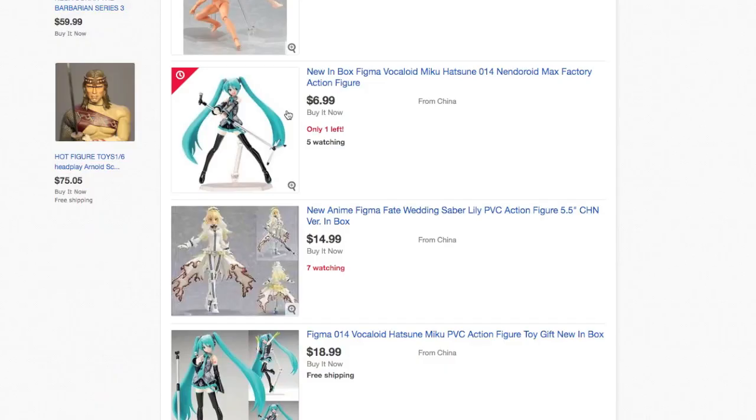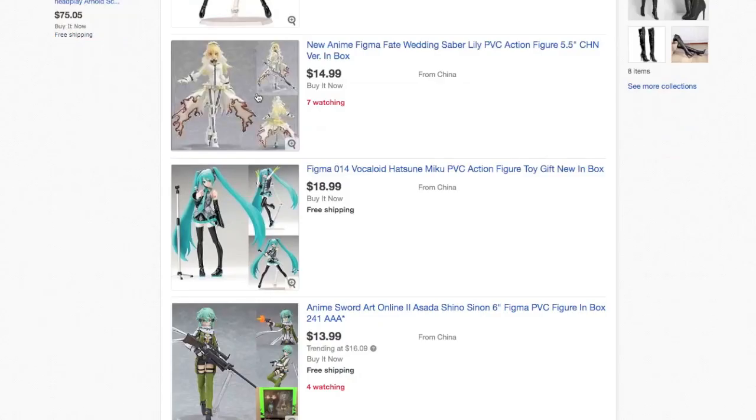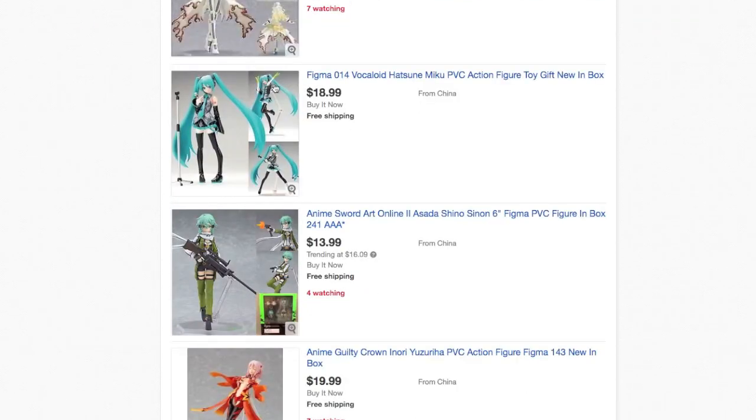I mean, look at these prices. Aren't they too good to be true? Look at this. The Lily version of Saber. Come on. China version. Why is it $14.99? And that's an old, rare figure. It came in some kind of boxed set or something. Come on, guys. Hatsune Miku. I know so many people who love this character. $18.99. Let's be real, guys.